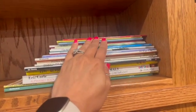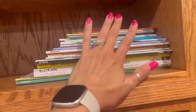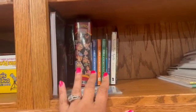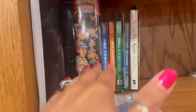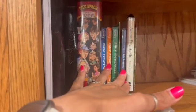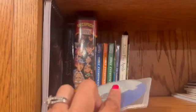younger age curriculums, and I just put them here. A stack of them here. Also on this shelf, I have some audio items. I have our little Adventures in Odyssey collection. I have a few more in our van that I need to bring up here. And then, what is this? Oh, this is a worship CD.